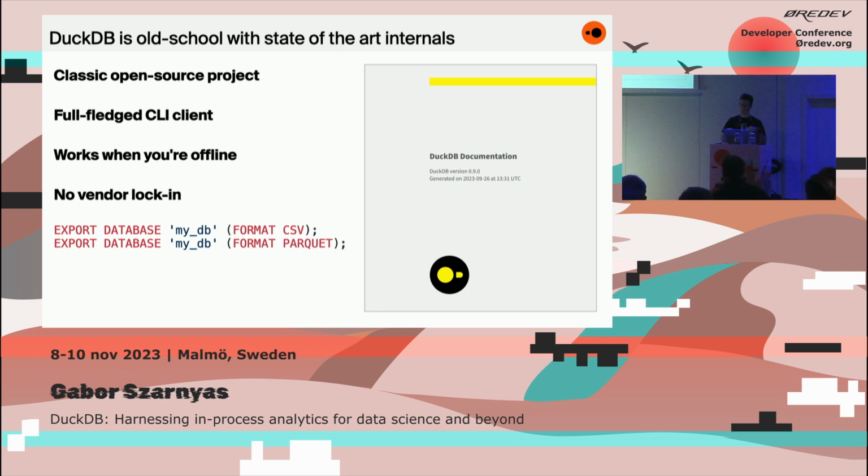So wrapping up, the reason I like DuckDB is because it feels like an old school Unix tool. So it has a state-of-the-art heart, but it's also a fully open source project that has a full-fledged CLI client. There is no enterprise version of any of that sort. We don't require you to register. You open our web pages and we don't have cookies. So it's all very old school in this regard, and it works very nicely if you're offline. You can just grab a PDF and work on the airplane with DuckDB.